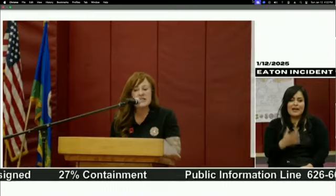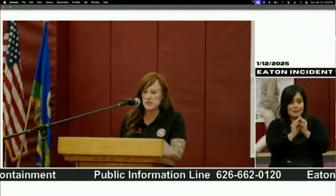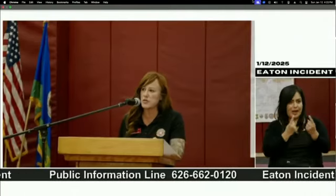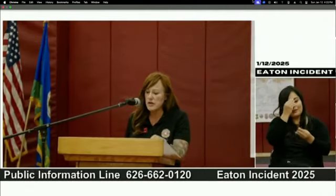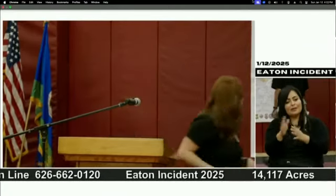I know the map is a little difficult to see. You guys are more than welcome after the meeting to come up and we can answer some questions. There are several information officers around that will be able to assist you too. Next, we're going to go with fire behavior and weather update with Dennis Burns.